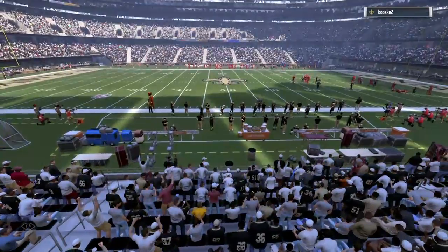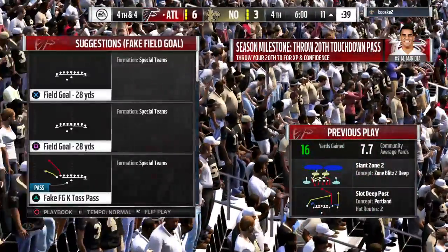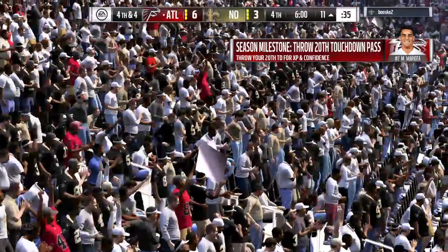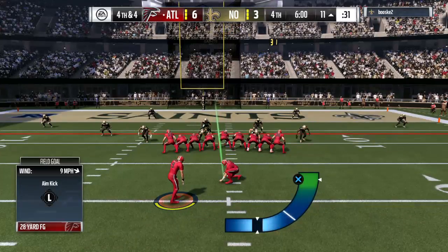Back now here on EA Sports. It's been a very hotly contested game to this point. Just a field goal separating these two teams as we get set for the 4th quarter. So here comes Justin Tucker in a big spot.